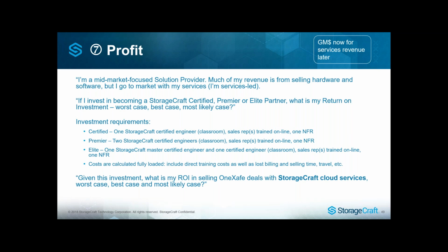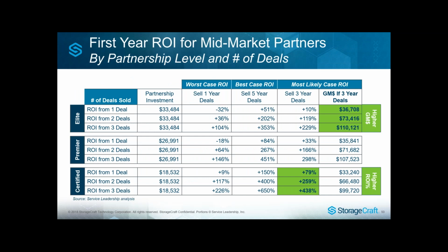Okay, if I make that investment, how many of each of these different solutions do I need to sell in order to pay that back, in order to make money, right? Because I'm gonna have to send people to training. I'm gonna have to get NFR. I'm gonna have to gear up sales and marketing. I'm gonna have to do all that kind of stuff. So we put all that together.